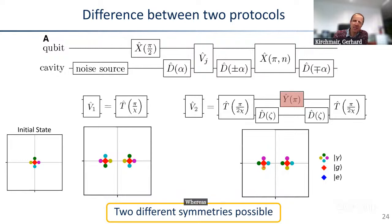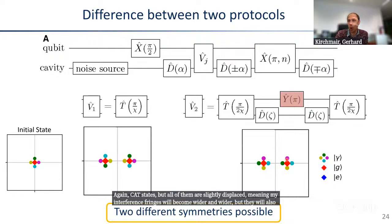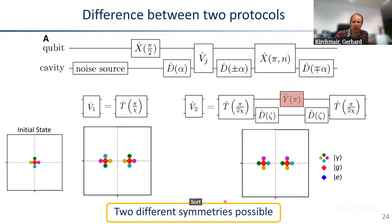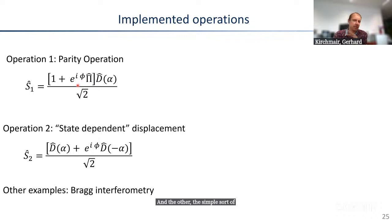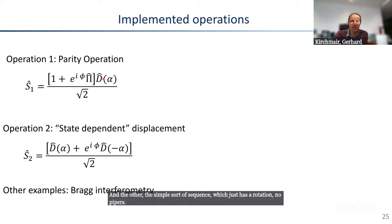Whereas here on the right side, I again get cat states, but all of them are slightly displaced, meaning my interference fringes will become wider and wider, but they will also wash out and become lower. If you prefer operator language, the second operation, let me start there, creates what's called a state-dependent displacement operation, meaning I at the same time displace my cavity to the left and the right. And the other, simple sequence, which just has the rotation, no pi pulse, effectively implements a displacement and then on top a parity operation applied to the cavity state.